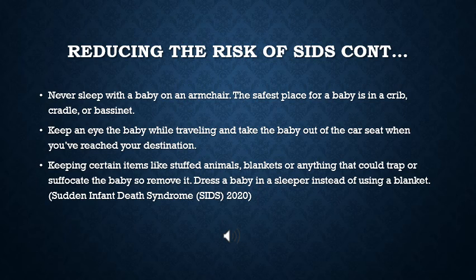Reducing the risk of SIDS, continued. Never sleep with a baby on an armchair. The safest place for a baby is in a crib, cradle, or bassinet. Keep an eye on the baby while traveling and take the baby out of the car seat when you've reached your destination. Remove items like stuffed animals, blankets, or anything that could trap or suffocate the baby. Dress a baby in a sleeper instead of using a blanket.